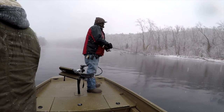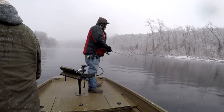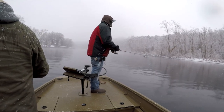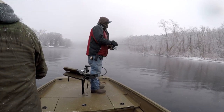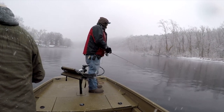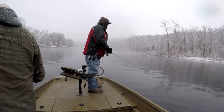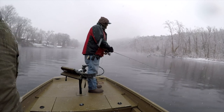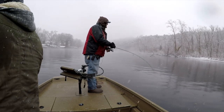Now, last night, so yesterday during work, Larry Edwards told me that the night before that the night bite was really phenomenal for them. And they were here a week prior and had went out at night and didn't catch anything. And so our water clarity has gotten better since then.